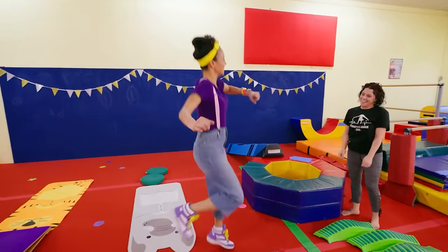Whoa. Whoa! Do you know what this is? This is a balance beam. It's called that because it's a beam and you have to have really good balance to stand on it. Whew, you don't want to wobble and go side to side.